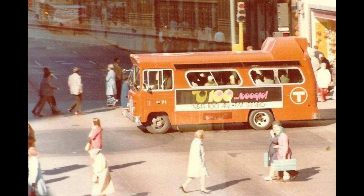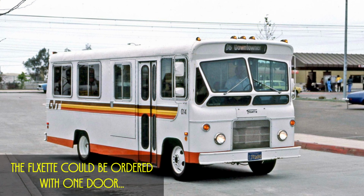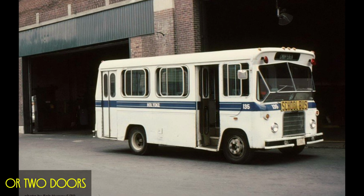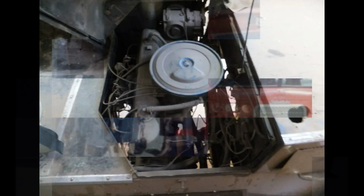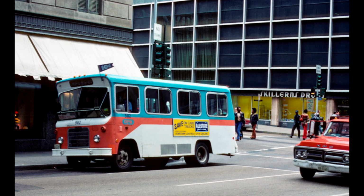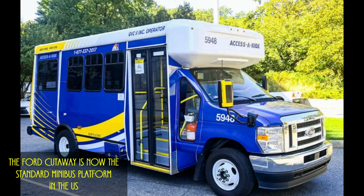Chassis were sourced from existing manufacturers, mostly Ford, but Chevrolet and Dodge were used in later versions. The Ford 300 cubic inch 6-cylinder was the typical engine. Federal safety regulations and the Ford Cutaway, which was a less expensive alternative, eventually spelled the demise of the Flxette.